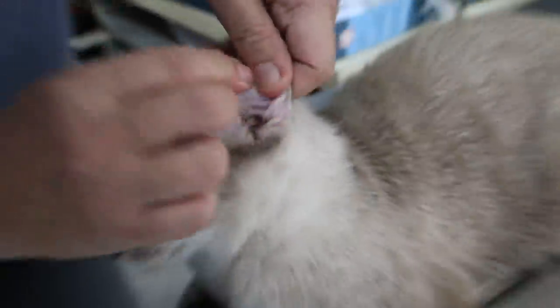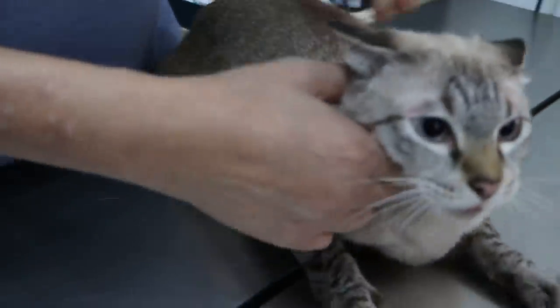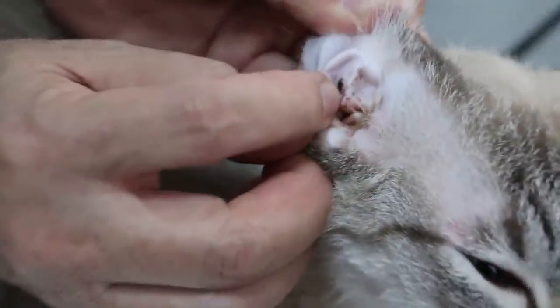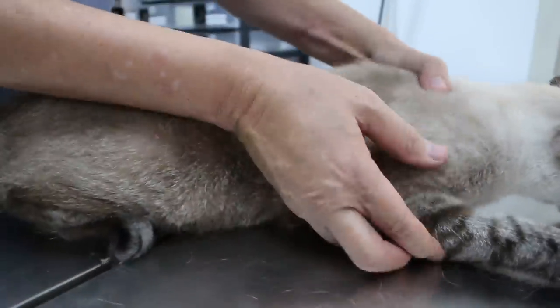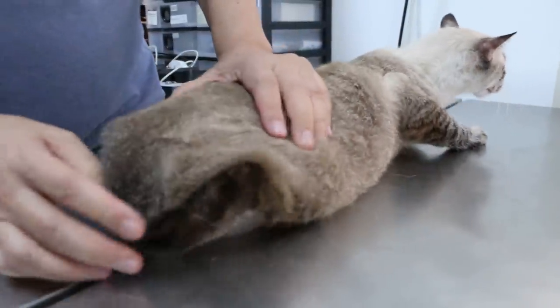Now, after that, I will just do a quick palpation. Physical examination, shows some wax. Then I'll just do the, no pain, okay. This side, no pain, so it's not bad. Only dirty. Okay. So this is for the facial one. Now I'm going to the back side. The thing is very bad.